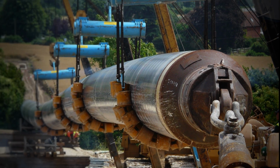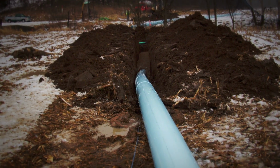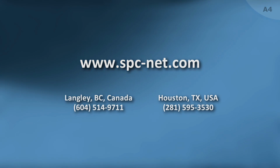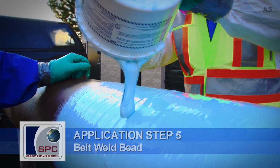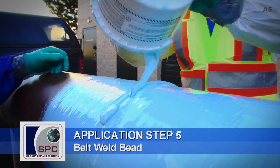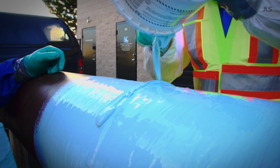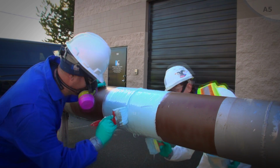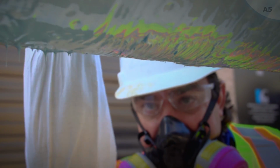Horizontal directional drilling and other special applications often require greater coating thickness. In these situations, please consult SPC. Step 5. The final step in the application is to belt or stripe the weld bead. Apply the balance of the kit to the weld bead. Brush around the weld bead to ensure adequate coating thickness to all high asperity areas.